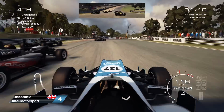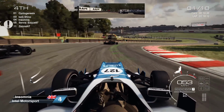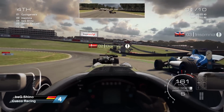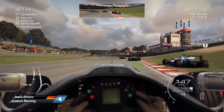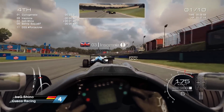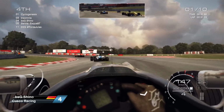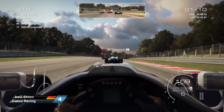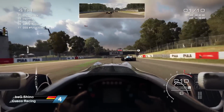Shino has already lost out a position to Dr. DK, and they're going 3 wide now, actually, through Druids there, and it does look like Shino has lost out on another position, down into 4th place now, as Insomnia relegates him out of the podium positions. Yeah, good start from Insomnia, and as we're running aboard with Shino now, let's see if we get some overtaking action to the latter part of the lap here.